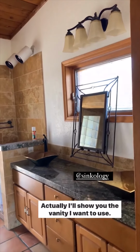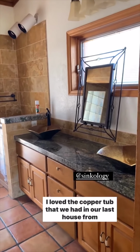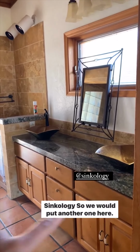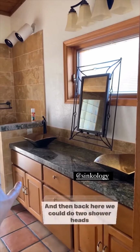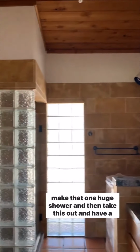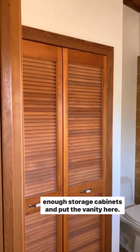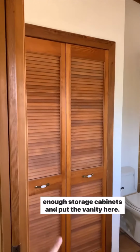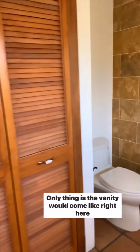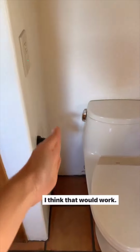Actually, I'll show you the vanity I want to use, but I would take this out because I want a tub. I loved the copper tub that we had in our last house from Signology, so we would put another one here. And then back here, we could do two shower heads and make that one huge shower, and then take this out and have a storage cabinet somewhere else, because you guys know I have enough storage cabinets, and put the vanity here. Only thing is, the vanity would come right here. I think that would work.